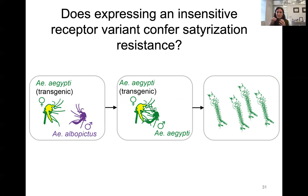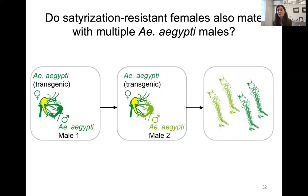Now, one way to describe this is that these females are basically developing the capability to ignore those inappropriate paternity enforcement signals from the albopictus male. But you might also make the prediction that those females could then start to ignore the paternity enforcement signals from males of their own species. And so they may also have the capability of being promiscuous. So you might predict that females that are satirization resistant are also capable of successfully mating with multiple males of their own species and producing offspring fathered by more than one male. And so these are experiments that we're also carrying out in my lab right now.